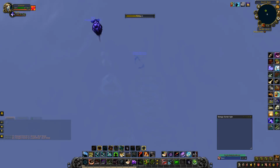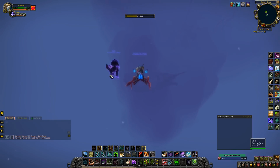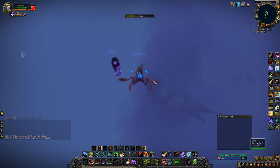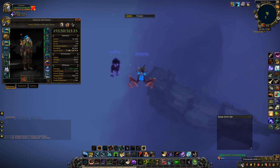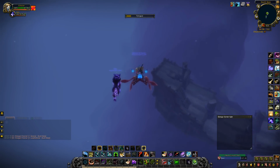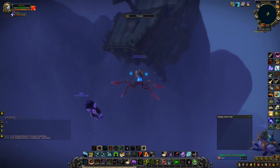Let's do it now. I'm underwater. There's a ship. This is the ship we need. Okay. I'm about to take fatigue damage. We need to go to the back of this ship. Back there. Hopefully I make it in time. My movement speed is 169%. I think I'm going to make it. Okay. Fatigue is almost out.